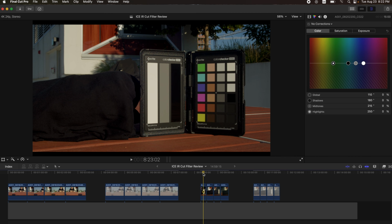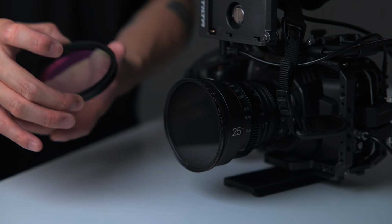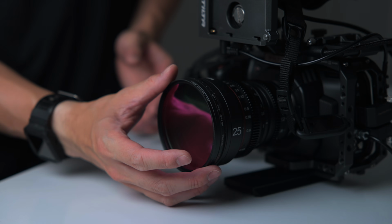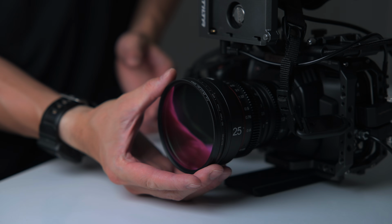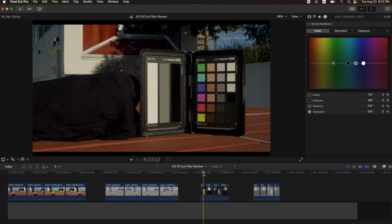Okay, this image right here, sorry that I am not filming myself because this is the next day and my stronger variable ND filter that is around 8 stops max is actually smaller than our IR cut filter. So I have to kind of hand hold the IR cut filter so I cannot film myself. But anyway, I put my black shirt on the table. This is without any filter.